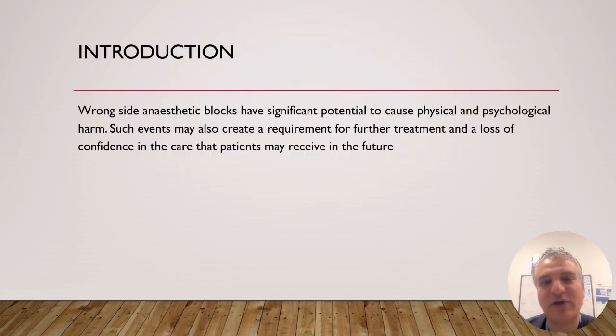As you know, a wrong-sided block may create inconvenience to the patient, with potential for complication from this unnecessary block, such as nerve injury, local anesthetic toxicity of this misplaced injection, or local anesthetic overdose. Also, hospital discharge may be delayed due to reduced mobility. At worst, a wrong-sided nerve block may lead the team to continue to wrong-side surgery. All this will cause a loss of confidence in the care that patient may receive in the future.